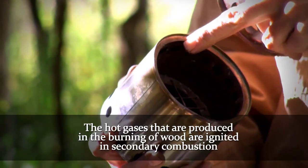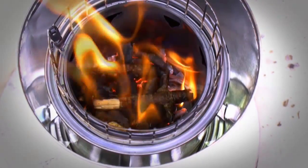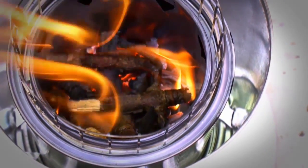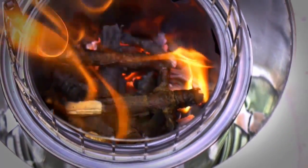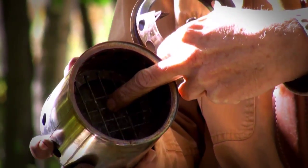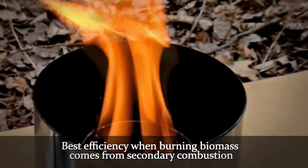When you see it burning, it almost looks like a gas burner. Well, it isn't actually burning the oxygen. What it's doing is giving a secondary combustion of the hot gases being generated, so it's a secondary combustion stove. But you do need that secondary combustion when you're burning biomass to get your best efficiency.